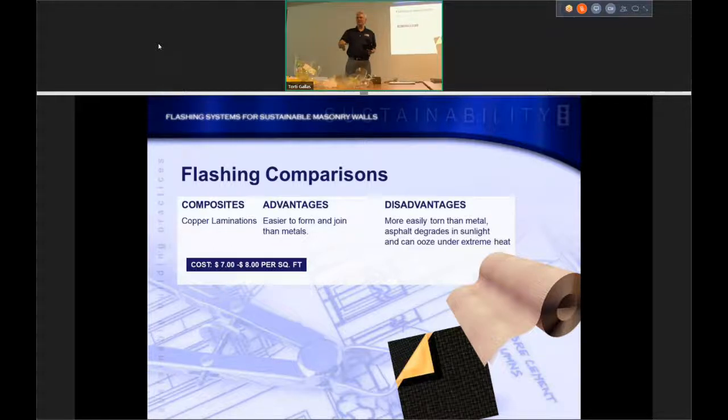Have you heard of NFPA 285? You know what that is, right? Okay. NFPA 285 is basically a flammability test for a wall assembly. Okay, and asphalts are just too flammable, and they can't meet that test. So that's why most of the air barriers today are non-asphalt, so that they can meet that. Can you put an asphalt flashing up against a non-asphalt air barrier? The answer to that is no, you can't.